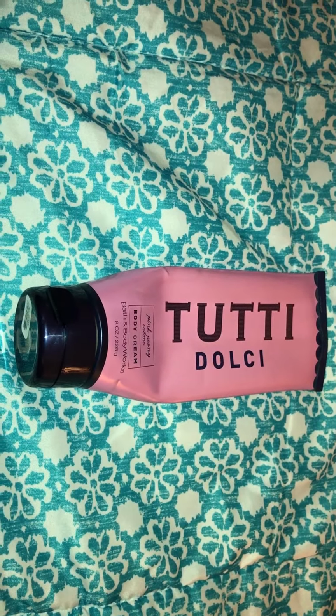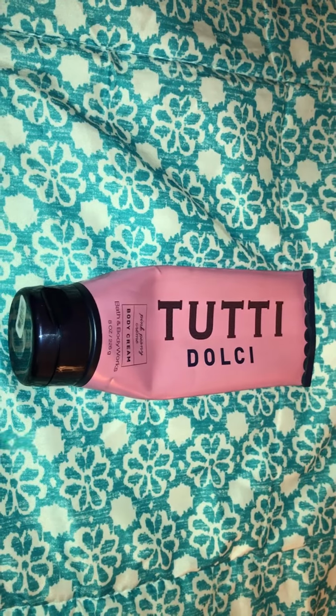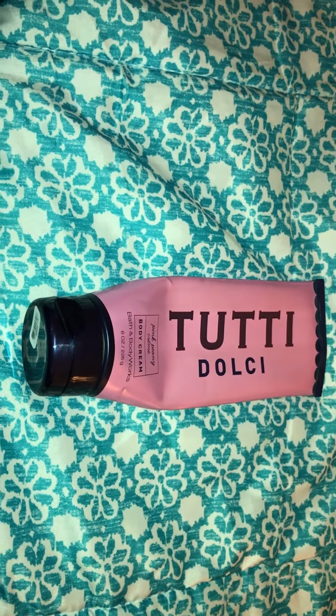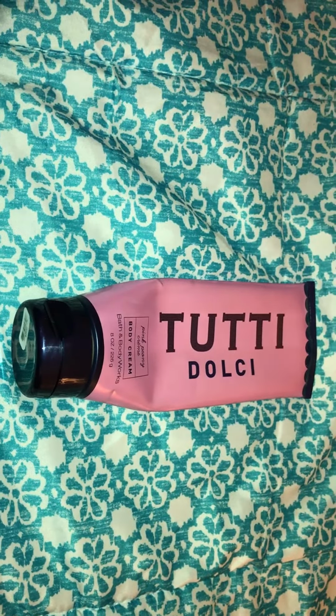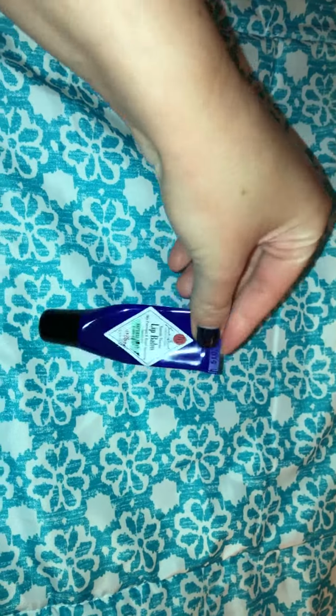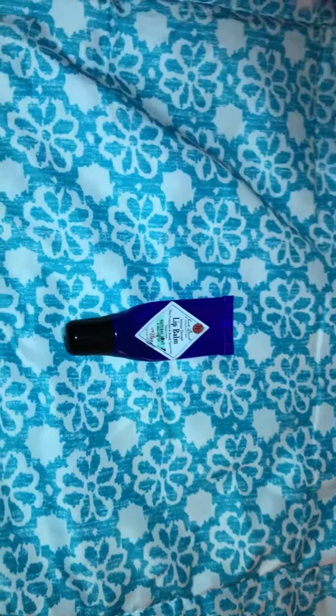I really did like the scent, but I don't think it was special enough for me to repurchase. It was good. I enjoyed it, but it wasn't a favorite, so I wouldn't really recommend. I think it's a nice scent, but I don't think it's a must-have, and I would not repurchase that.